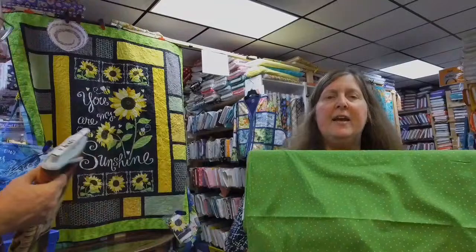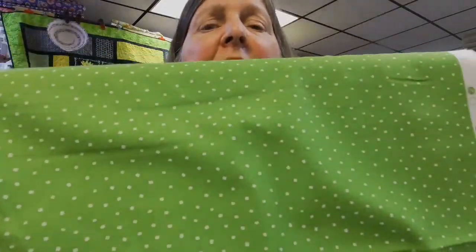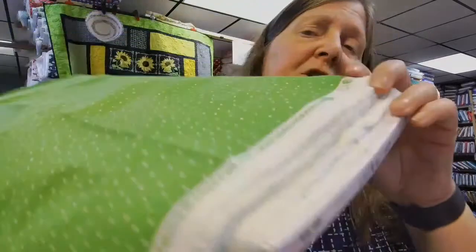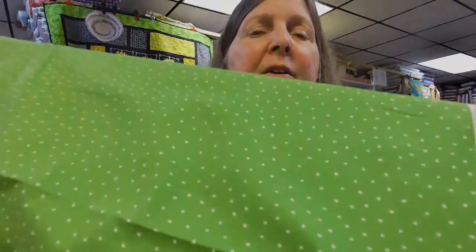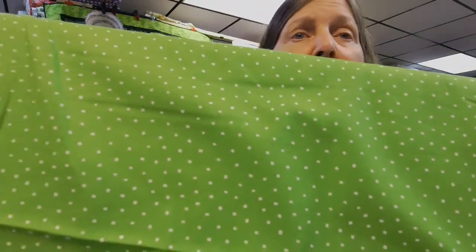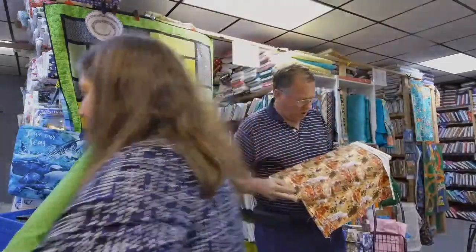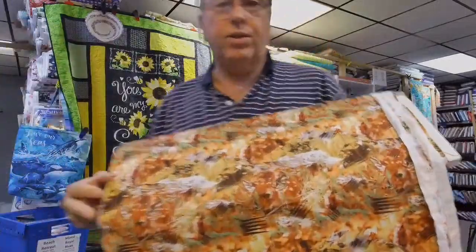$6.99 a yard. Okay, now if you've been in the store, you've seen that we moved the Irish section out of the back room, but it's still the $9.99 and up, but it's in the hallway now by the white. And it is Irish number 40. This is Irish number 40 by Andover, and this one is only $9.99. And we're going to have a bunch of Irish right now. They are beautiful fabrics, high quality, not broken, not messed up, no stains, and just a great price. Come and get it.